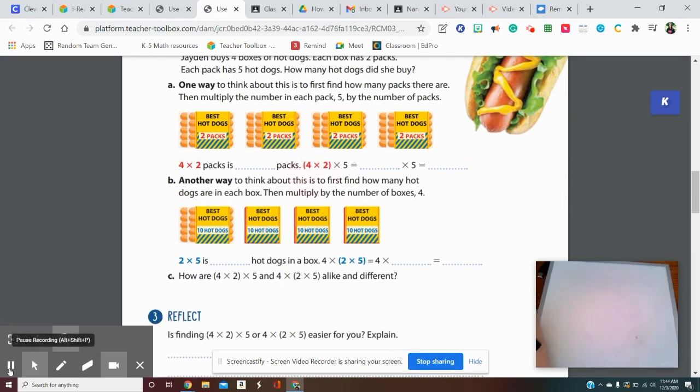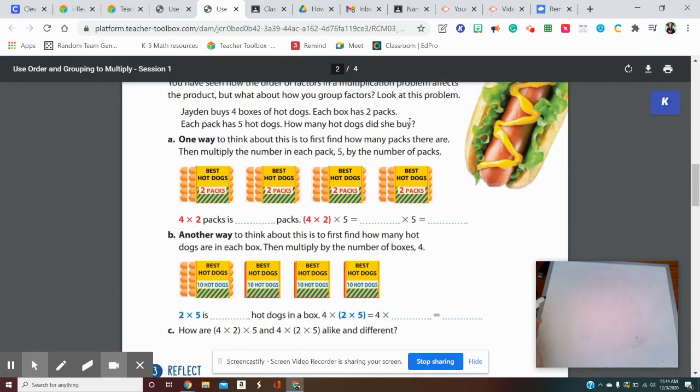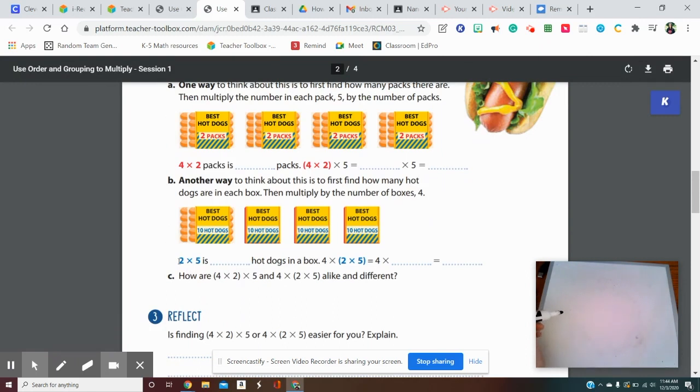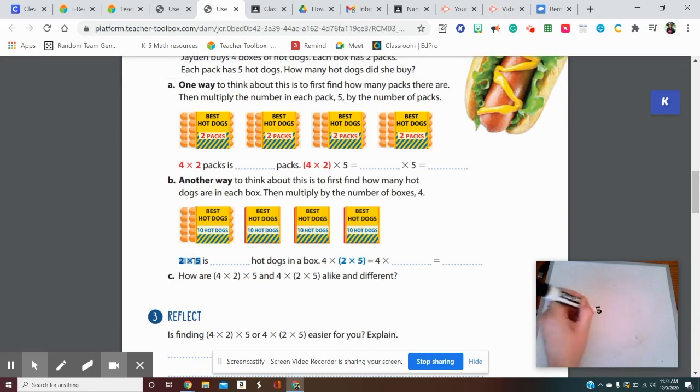So B says another way to think about it is to first find how many hot dogs are in each box. They're working backwards in that equation up here. They're starting from the end. They're doing 5 hot dogs times 2 packs. So they've drawn 2 times 5. 2 times 5, you can either count by 2s or 5s.